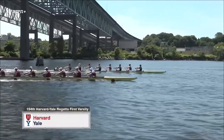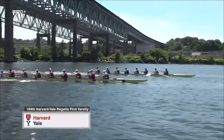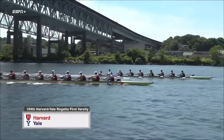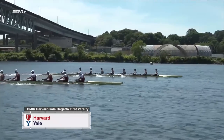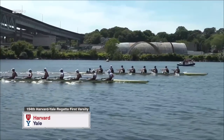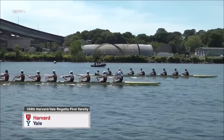20 seconds into it, Yale starting to move. Harvard at 43. Yale still in its high strokes as well, but not as high, 39, and Yale has already moved out to what looks like a third of a length. Early to tell. Harvard's got to respond to that, and they are.